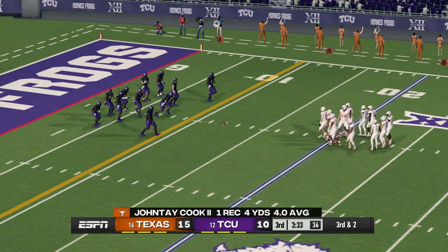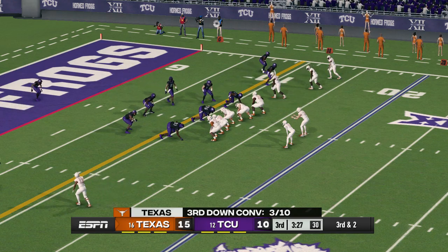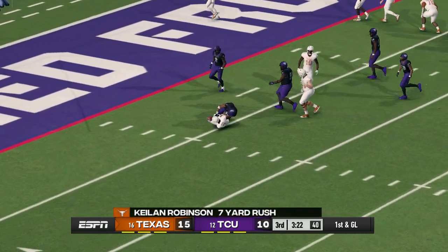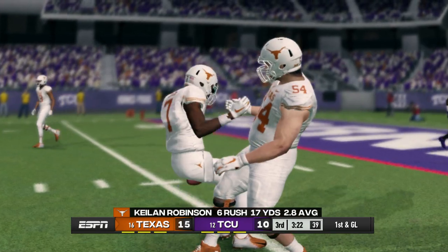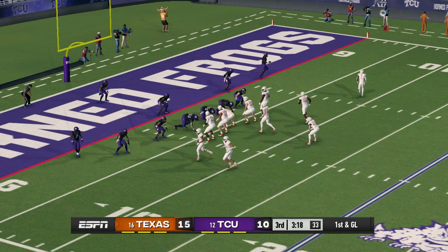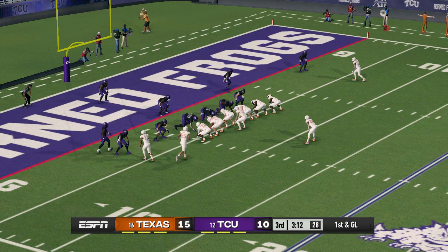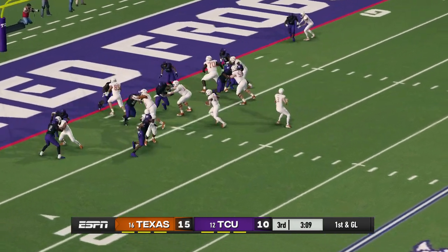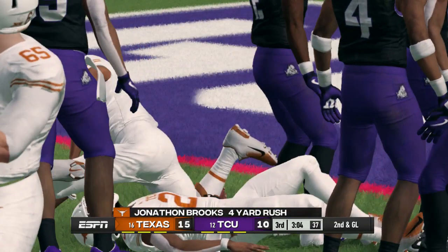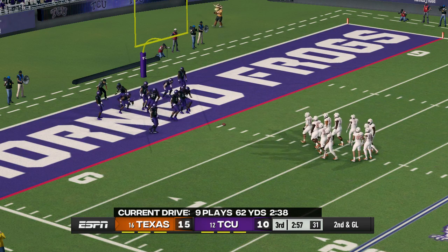It's third down, and they're about 2 yards shy of the sticks. Takes it up the middle for a nice run. It's the ninth play of the drive. Nice run, and he's brought down. From the 1 yard line, second down.